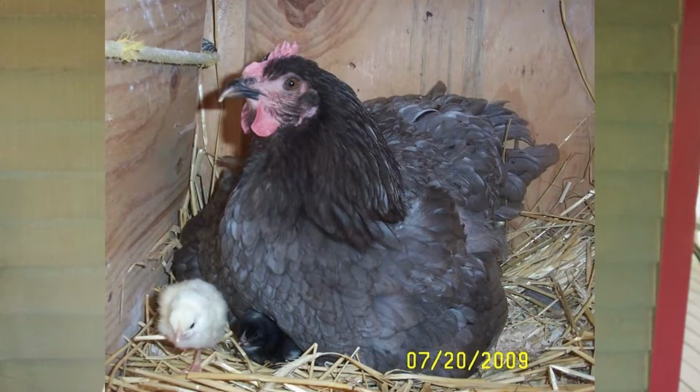Then there was Dusty the Destroyer. Dusty was a big blue Orpington hen that was with my rooster Suede. These are breeder quality blue Orpington chickens, and she went broody, and she hatched out the babies beautifully. She took care of them beautifully.